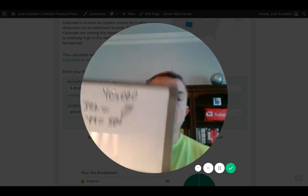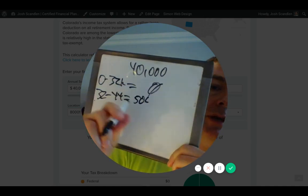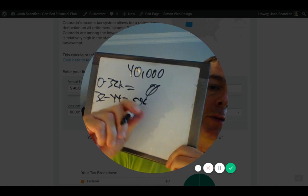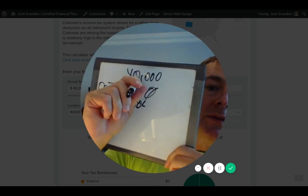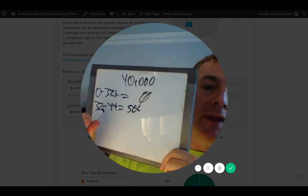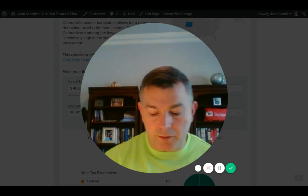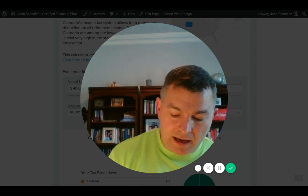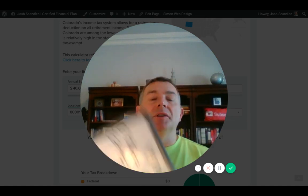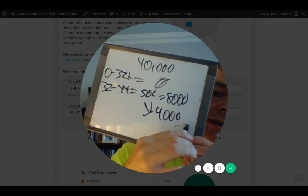So 50%, in this case, 40,000 of provisional income. The first 32 is tax-free. The next, in this case, is $8,000 subject to taxation: 40,000 minus 32,000 equals $8,000, which means $4,000 is taxable as income. So $4,000 of our Social Security benefit will be subject to income tax.